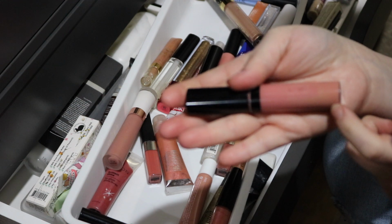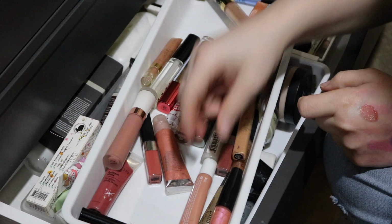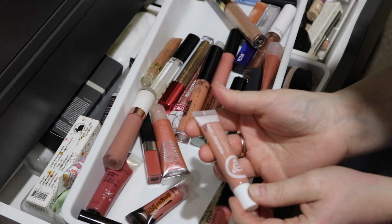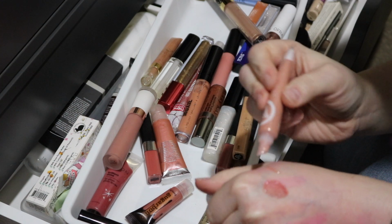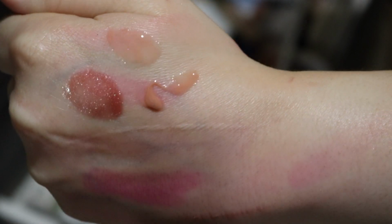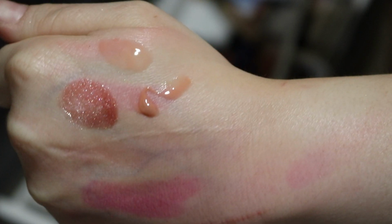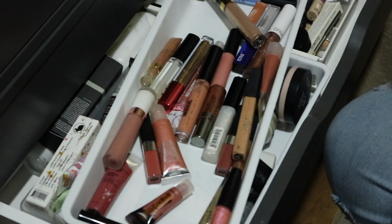This one's kind of yellowy versus the pink, so it's time to let that one go. Next is a Mary Kay lip gloss called Teddy Bear. Okay, I'm going to declutter this one as well. The pigment has separated away from the gloss. I don't know if you can see it, but the pigment has kind of separated away from the gloss, which is kind of nasty, so goodbye and good riddance to that one.